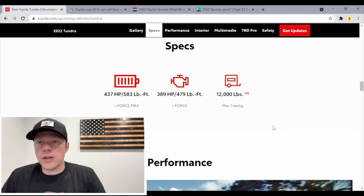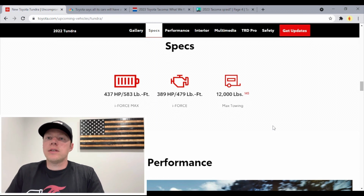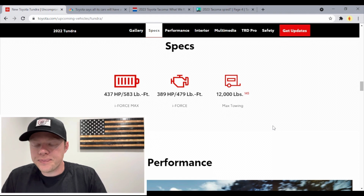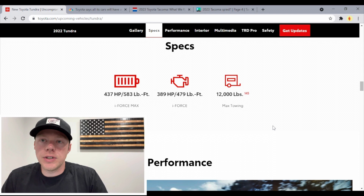And why I think this is relevant for the Tacoma is I think Toyota is going to do something very similar to what Ford has done in their trucks, the F-150 and the Ranger. So if you look at the F-150, it exclusively has the EcoBoost V6, and the Ranger has EcoBoost 4-cylinder. And I think Toyota is going to do something similar here, where they're going to offer us a hybrid version of a 4-cylinder twin turbo and a non-hybrid version.